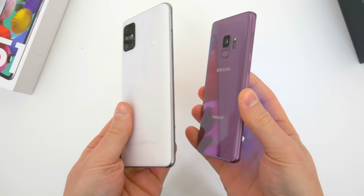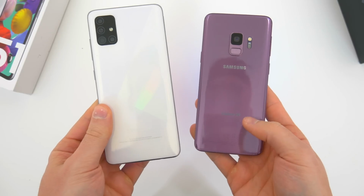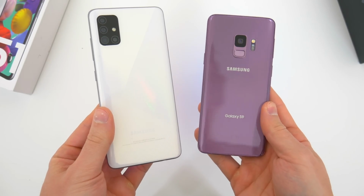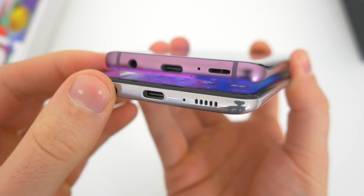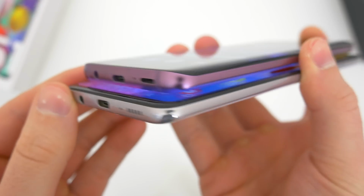I think the metal and aluminum build of the S9 feels a little nicer. It's a bit more premium in the hand. But the A51 doesn't feel cheap at all, and might be more durable than glass anyway. Again, I think this is just going to come down to what you want out of your phone with the material more than anything else.